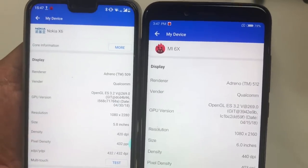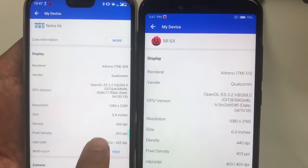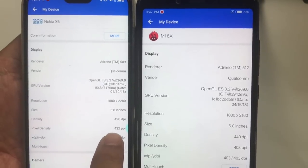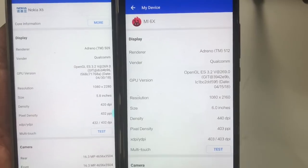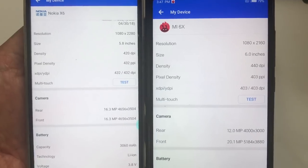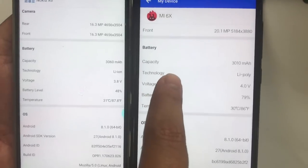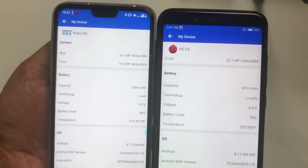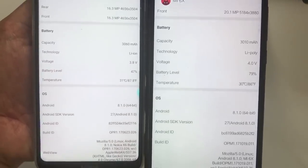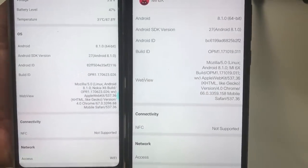About the display, the build is 509 and 512. Resolution I told you. Density is 420 dpi and Mi6x 440, but the pixel density of Nokia is 432 ppi and the pixel density of Mi6x is 403 ppi. Camera: 16 megapixel in Nokia, and the Mi6x rear is 12 and front is 20 megapixel. Battery capacity 3060 mAh in Nokia X6 and Mi6x is 3010. Android 8.1 version in both phones.